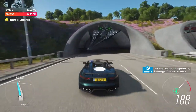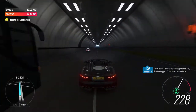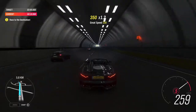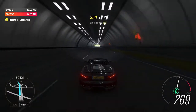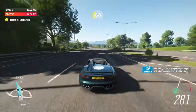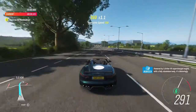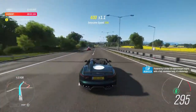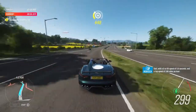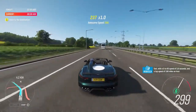But like the E-Type, it's not just a pretty face. Powered by a 5-litre V8 supercharged engine, with a fully aluminium body, it's blisteringly fast, with a 0-60 speed of 3.8 seconds and a top speed of 186 miles an hour.